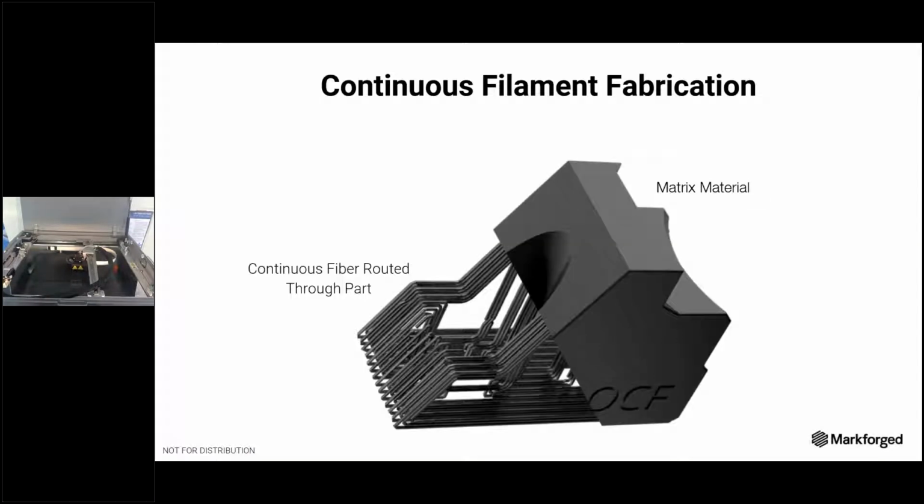So when we take a cross section of a Markforged part, this is what you can expect to see. On the outside, the black material here is the matrix. This is your chopped carbon fiber. Then routed on the inside, and this is where the software comes in, is your rebar, or the continuous fiber, on the inside of the part. And what it yields is a very, very strong part.